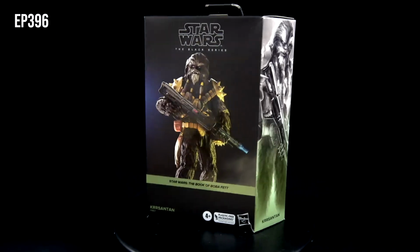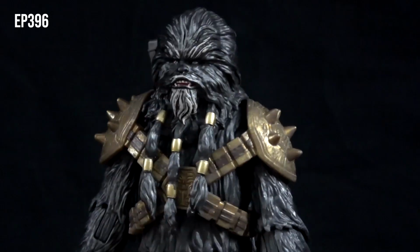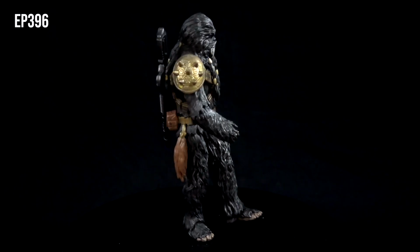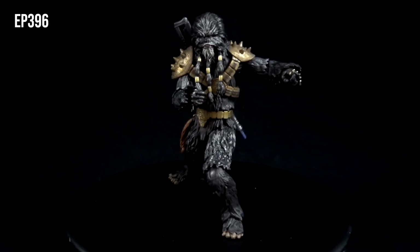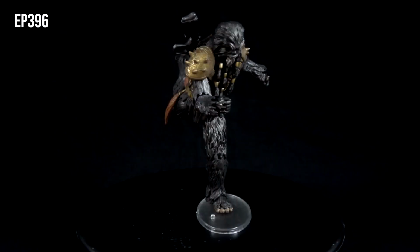At number 7 is Chrysanthemum. This is a great figure. The articulation is limited, especially in the elbows, but still, I love how this figure turned out. For me, it's the look that makes it so amazing. For the most part, the sculpt is great. The wash on the fur is nice. Head sculpt is on point. It's a big, bulky Wookiee that looks menacing. The proportions and the height are just right.